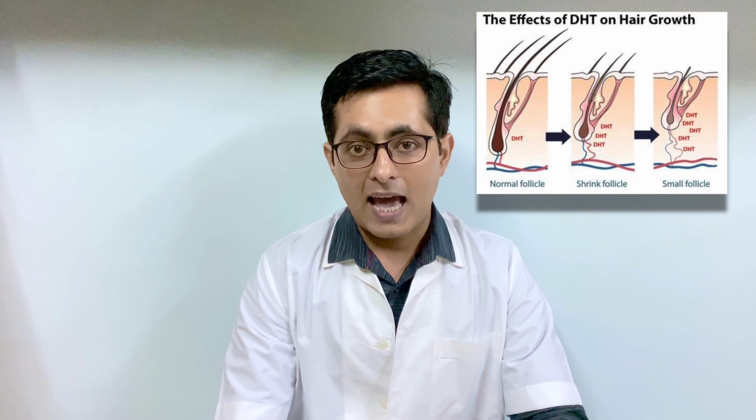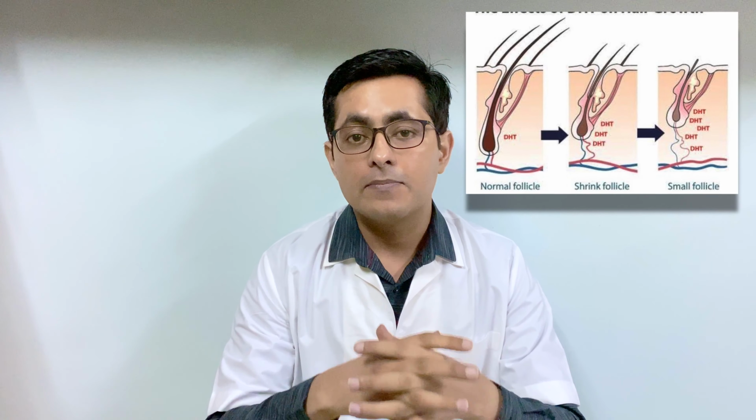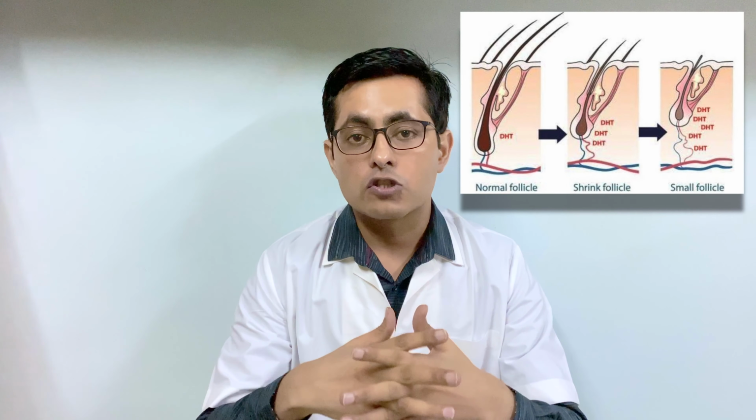Testosterone and its role in hair loss. So does high testosterone cause more loss of hair? Androgenetic alopecia is a condition in which serum testosterone has a very key role to play. The testosterone is converted to DHT, which is dihydrotestosterone, and then it acts on the root and makes it thin and gradually damages it and leads to loss of hair.